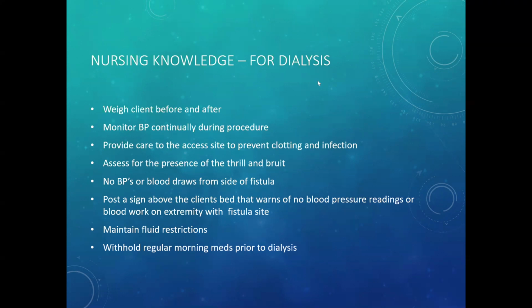Dialysis patients, do we want them to drink fluid all day long? Why not? Too much fluid, what's not happening? Their kidneys aren't maintaining balance. Do we want to give them a water pitcher at the bedside? No. We want to regulate how much they're taking in because isn't that what our kidneys do anyway?